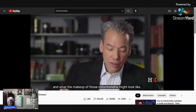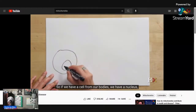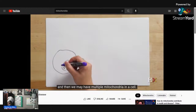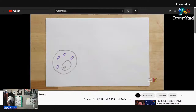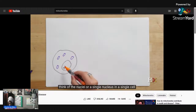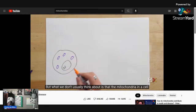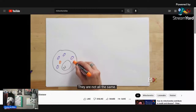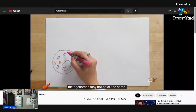So if we have a cell from our bodies, we have a nucleus, and then we may have multiple mitochondria in a cell. Usually we'll have anywhere from 10 to 20 mitochondria. Now, when we think about this, we generally think of the nuclei, or a single nucleus in a single cell, as having a particular genome. But what we don't usually think about is that the mitochondria in a cell are in fact a population. They are not all the same. And in particular, their genomes may not be all the same.